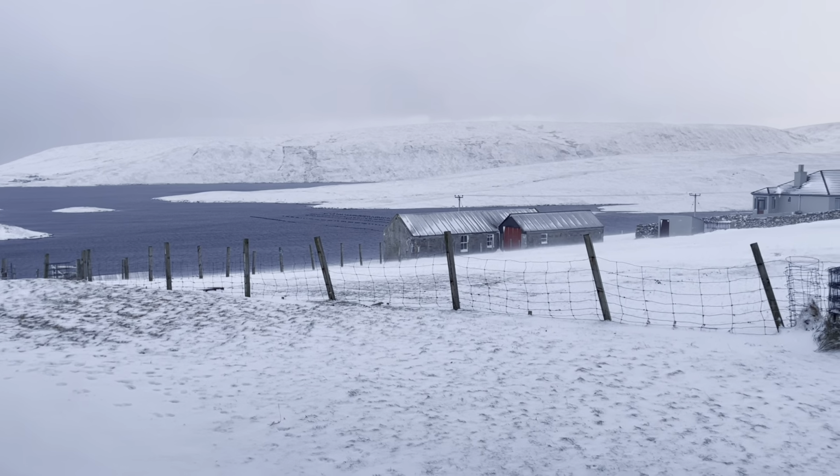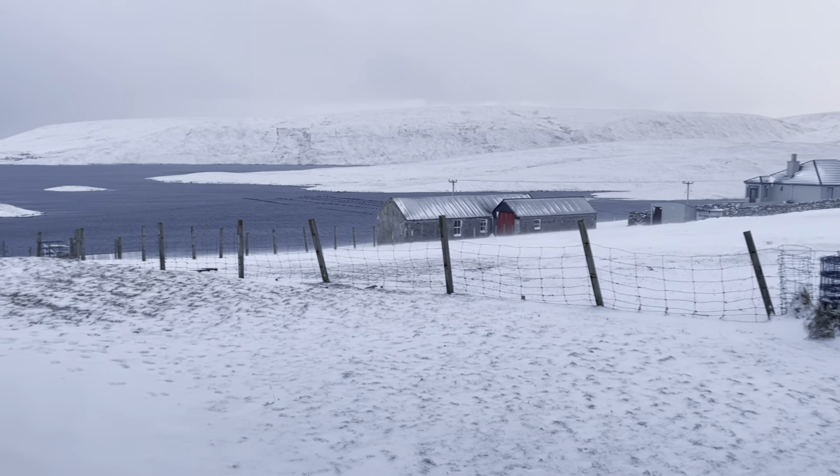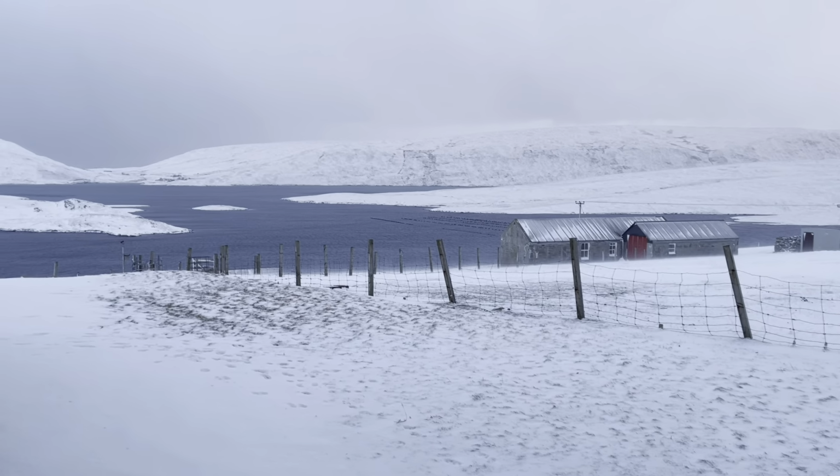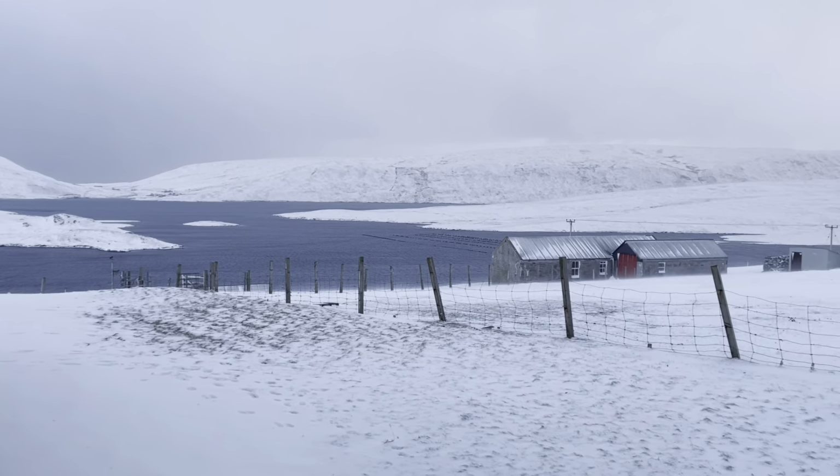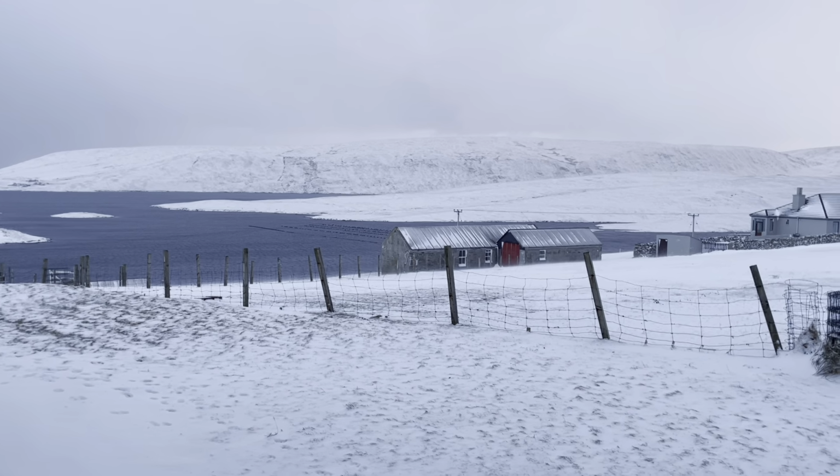So it's quite snowy. When the winds get up, the snow blows around and then the roads get blocked. But it does look very beautiful. But I think this would be a good chance to actually go and feed the sheep.